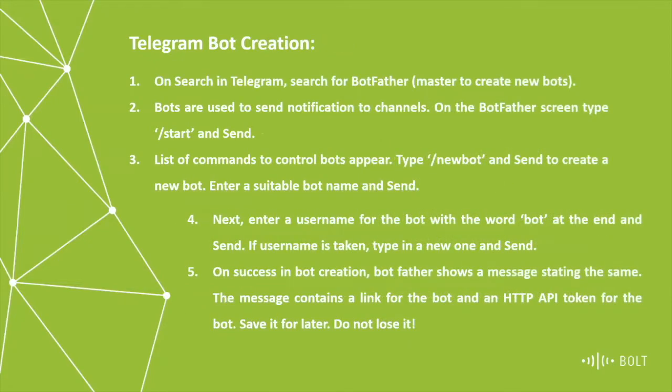Okay. In order to receive notifications in the Telegram channel, we need a bot. So what is a bot? A bot is like a chatbot. We all have encountered chatbots. So we need to create a bot so that it can control the notifications in the channel.